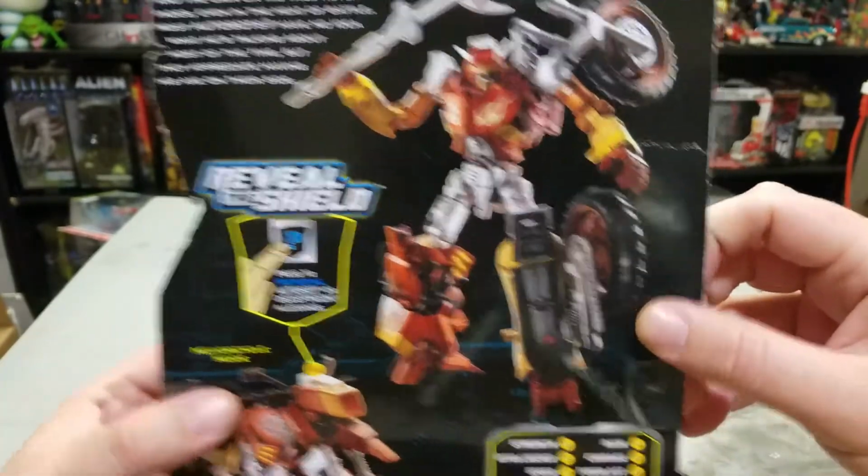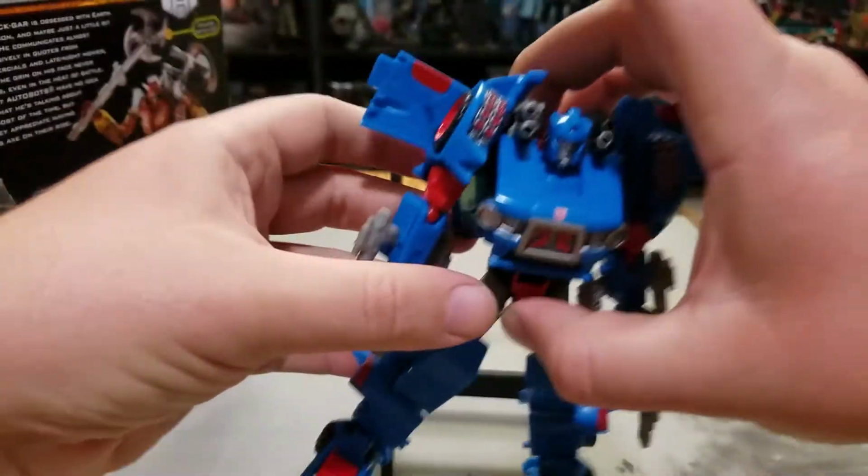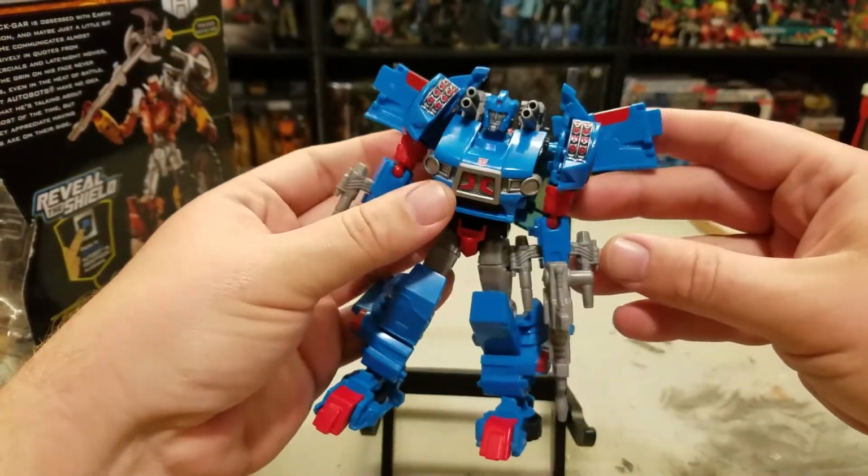Anyway, just a really cool figure. I've been wanting him for a while, so I got a good deal on him. He also sold me one of the figures I've been looking for that I passed on so many times, and I wish I hadn't.